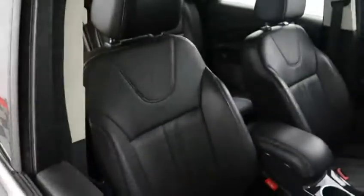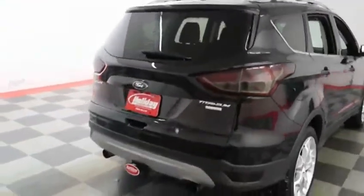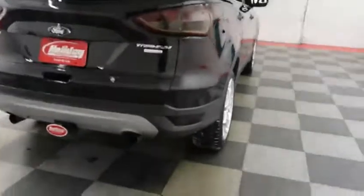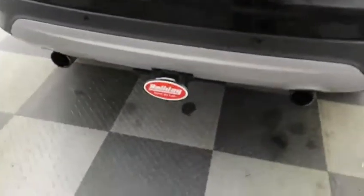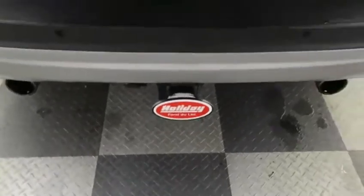Inside, leather interior. Seats are very clean all the way throughout. Up top you have a sunroof and a cargo rack. One more look down the passenger side, then swinging around to the back end. You have rear backup sensors and a camera, as well as a factory trailer hitch.